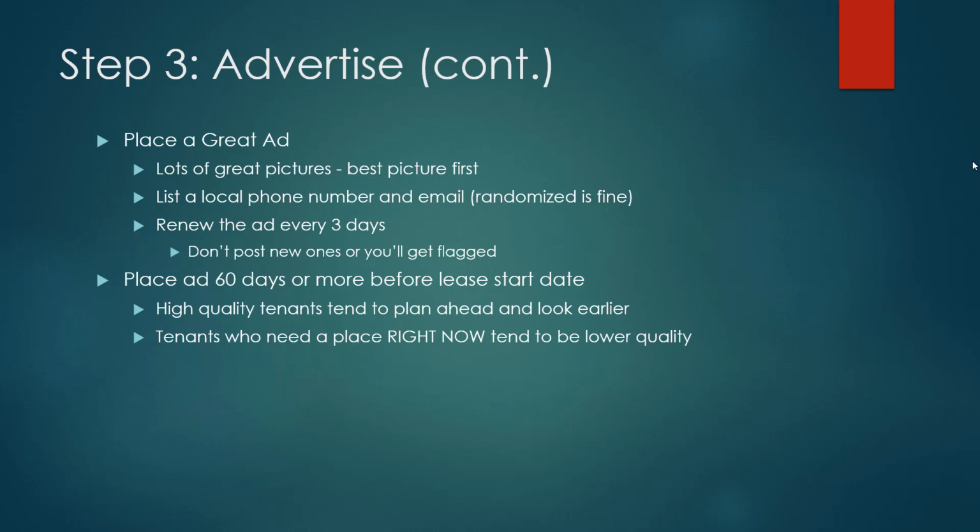So Royce says, place two ads, use different pictures in a different order and different text, right? Because if you don't, they'll both disappear. Royce is going to flag both. Royce is already set up to flag them. So try for the highest possible rent. You want to try and find the rent where you're going to get a qualified tenant.